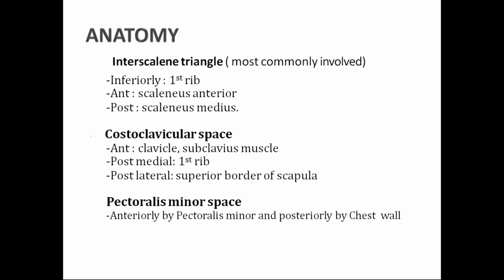So what is this thoracic outlet, where does it get compressed? Coming to anatomy, we have three spaces in the thoracic outlet region. We have the interscalene triangle. The interscalene triangle is inferiorly bounded by the first rib, anteriorly by scalenus anterior and posteriorly by scalenus medius.